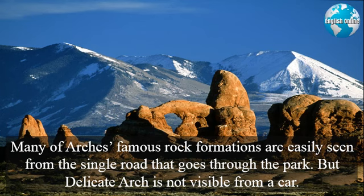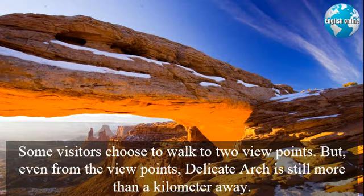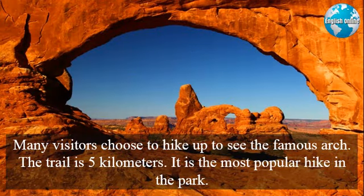But Delicate Arch is not visible from a car. Some visitors choose to walk to 2 viewpoints. But even from the viewpoints, Delicate Arch is still more than a kilometer away. Many visitors choose to hike up to see the famous arch. The trail is 5 kilometers. It is the most popular hike in the park.